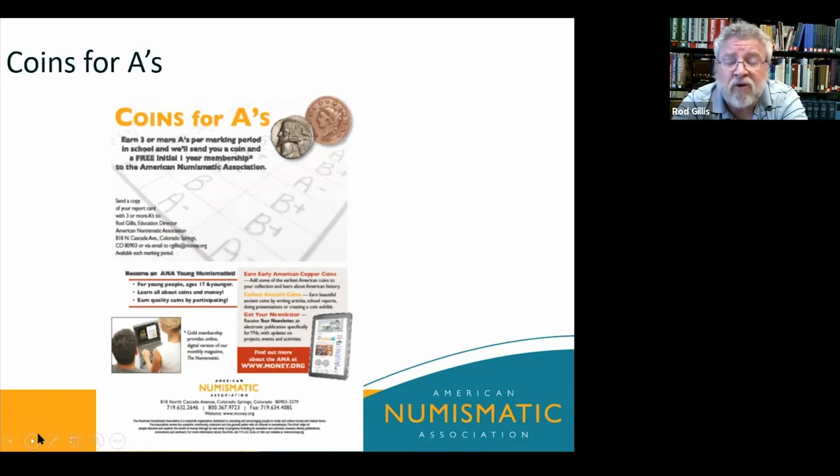I can't tell you the number of times we've had parents who contacted us and said, you know, my son or my daughter was floundering in school. It's not that they're not smart. It's just that they were bored for whatever reason. And now they have a real incentive to do well in school because they look forward to getting a coin in the mail and finding out all they can about the coin. So this is an extremely popular program. So if you have some world coins, even if they have limited value, we can use them and put them in a good home.